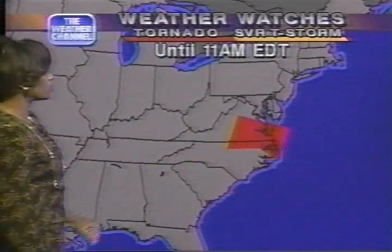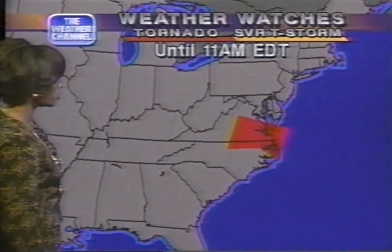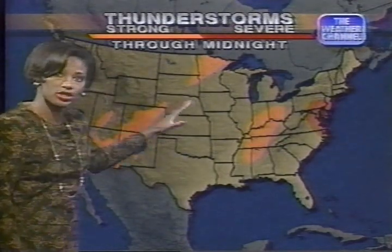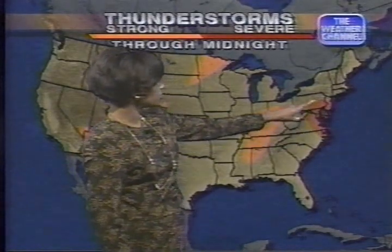Not only are we dealing with Fran and a severe thunderstorm or tornado watch here for the eastern parts of Virginia and the extreme northeastern parts of North Carolina and the Outer Banks, but also there's a threat of thunderstorms across the plains here as we watch a surface cold front move through the region. We'll keep you posted on the progression of Fran.